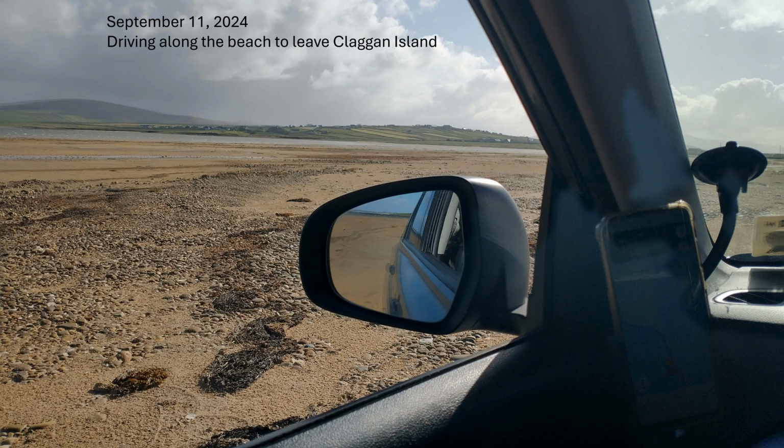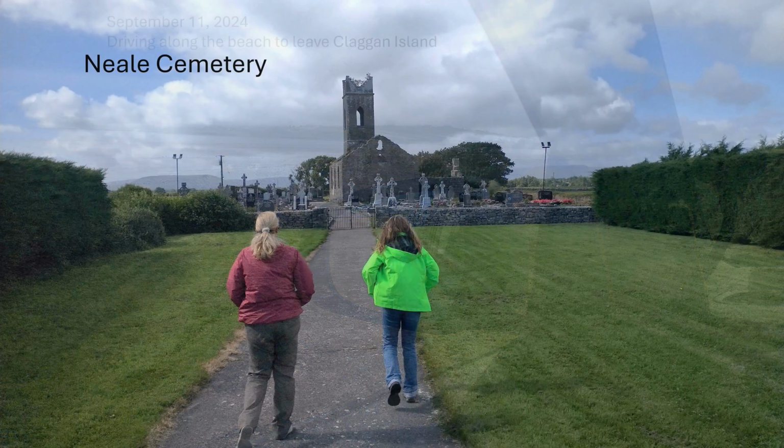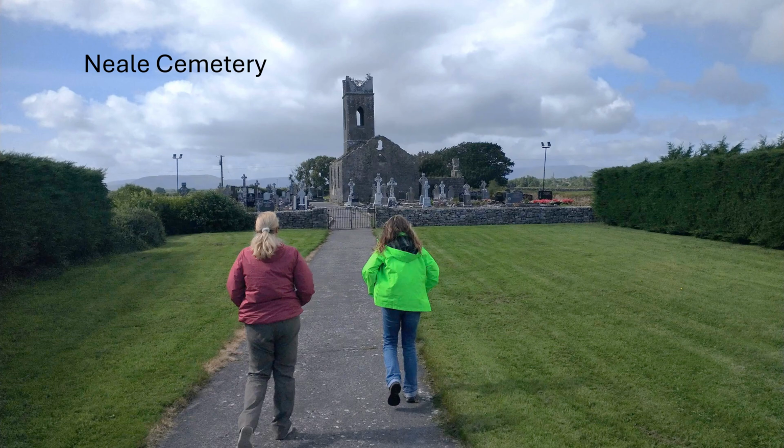Another day of transition along the Wild Atlantic Way as we hit the road to move our home base. A spontaneous stop at Neil Cemetery satisfied our love for history and nostalgia.